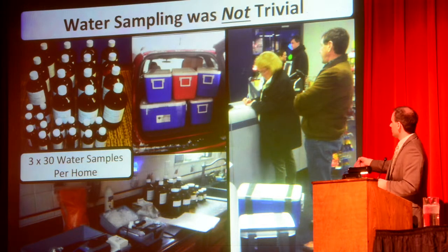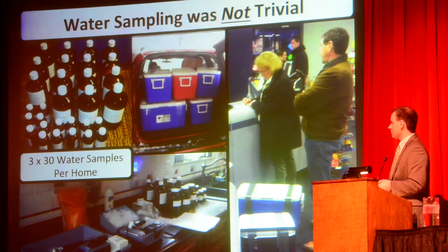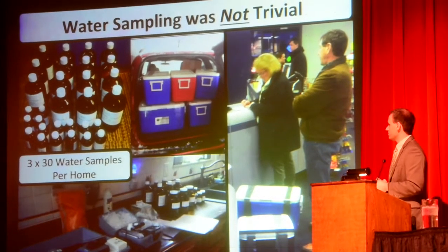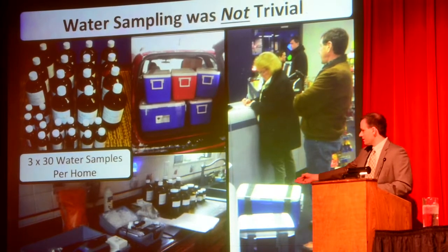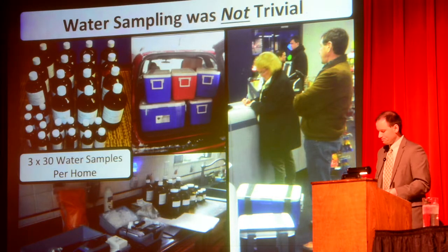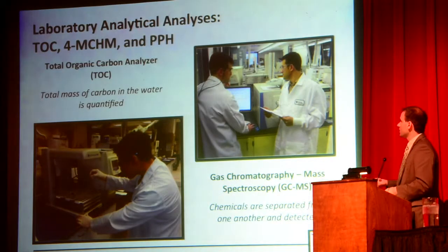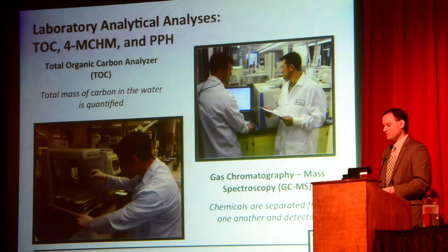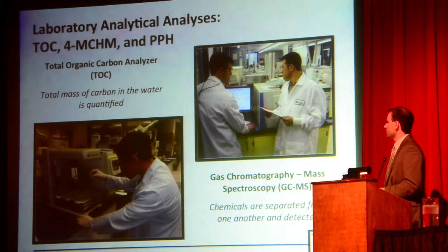You can see here Dr. Clancy and Tim Clancy. Every night we were sending out water samples. The folks at the local packaging companies got to know us on a first name basis. And over here, down in the corner, you see different types of equipment that we would set out on the countertop. Laboratory analysis, again, was conducted by ALS Environmental Laboratories as well as Eurofins Laboratories, and they will be talking to you a little bit about what they did as well.